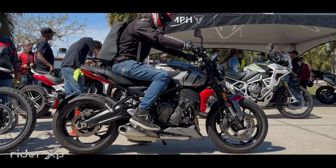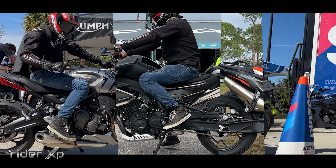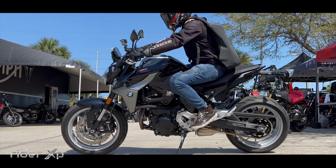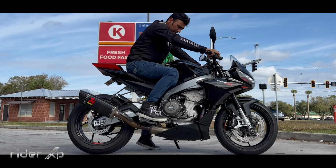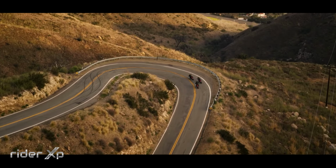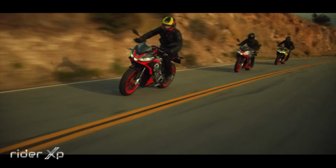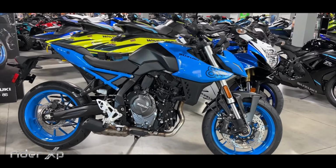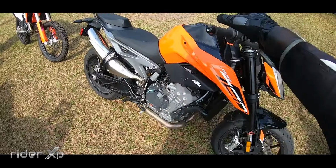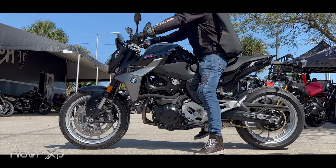For me, the rider's triangle was quite comfortable on the Trident 800NK and the 790 Duke. GSX 8S is somewhere in the middle. BMW is a bit sportier, and the Aprilia Tuono 660, despite naked bike handlebars, is still pretty aggressive for a naked. It's great for spirited canyon carving or a track day, but would get tiring on long rides. By the way, the Tuono and the GSX 8S seats are pretty sporty and borderline stiff. The Trident, Duke and the 800NK are middle of the road, and the BMW has the most comfortable seat of this lot.